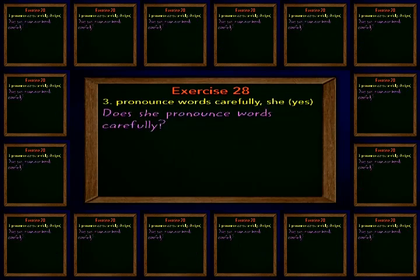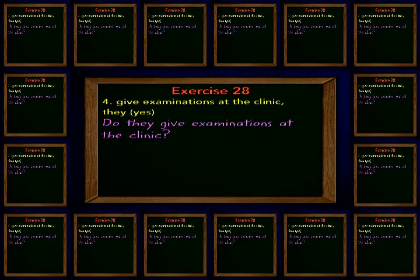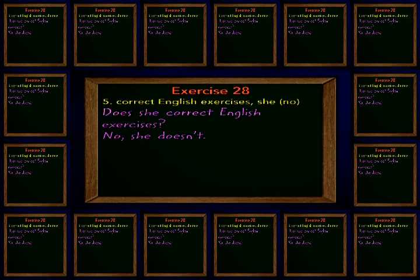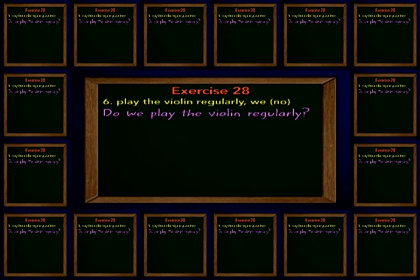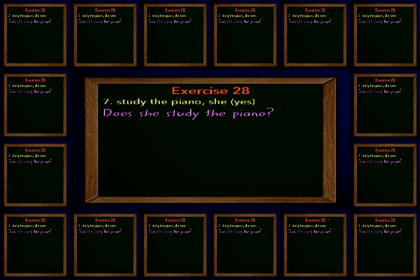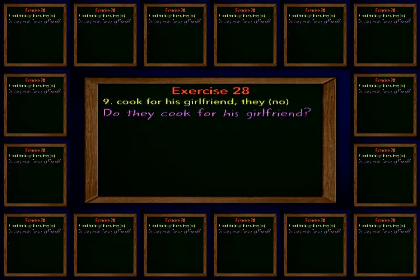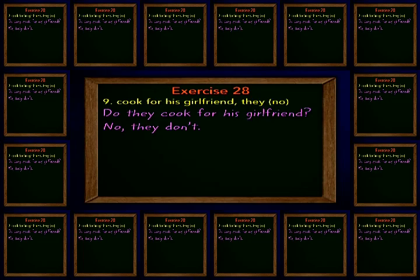Pronounce words carefully. You wrote, does she pronounce words carefully? Yes, she does. Do they give examinations at the clinic? Yes, they do. Does she correct English exercises? No, she doesn't. Do we play the violin regularly? No, we don't. Does she study the piano? Yes, she does. Do they boil eggs for breakfast each morning? No, they don't. Do they cook for his girlfriend? No, they don't. Very good.